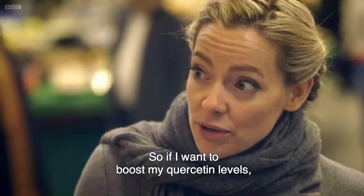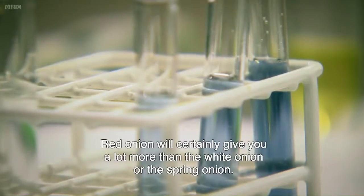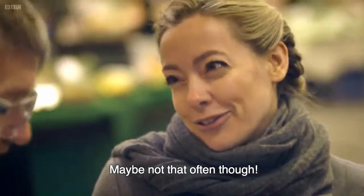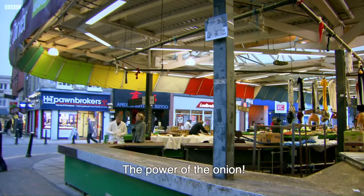So if I want to boost my quercetin levels, I should use red onion in my curry? Red onion will certainly give you a lot more than the white onion or the spring onion. So a curry a day? Could be very good for you. Maybe not that often then. The power of the onion.